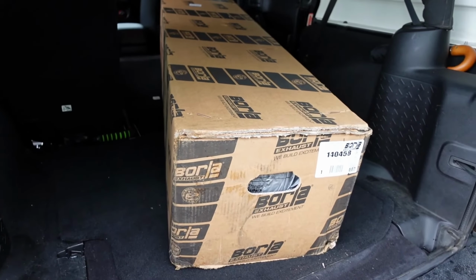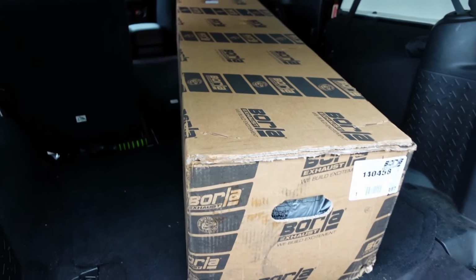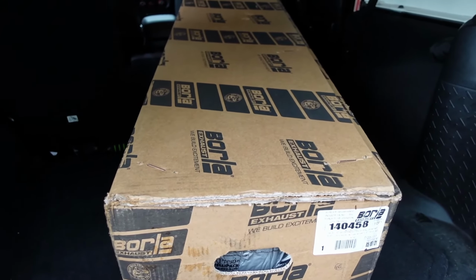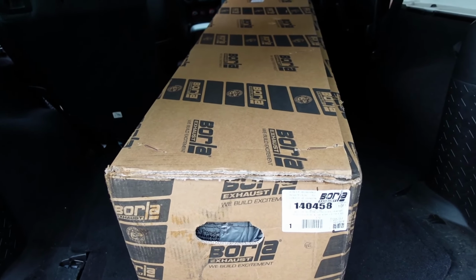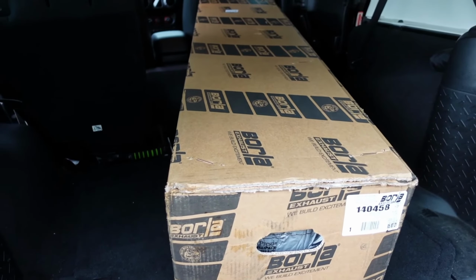Today is the day, man. Borla ATAKs going on my 2004 Mustang GT. I always wanted to put this exhaust system on a V8. I told myself, once I get a V8, this is 110% going on the car, and it's finally happening. This is gonna be the last cold start with the MagnaFlow MagnaPack exhaust, and then we're gonna be moving on to the Borla ATAKs.